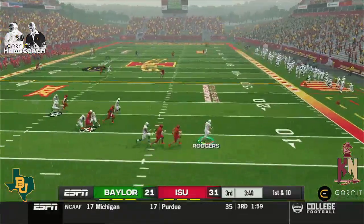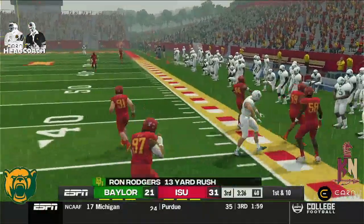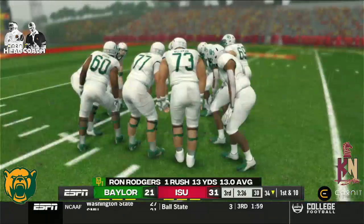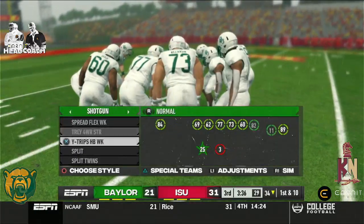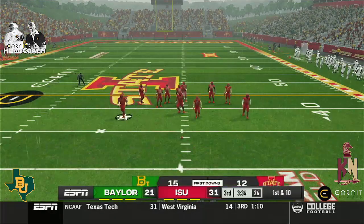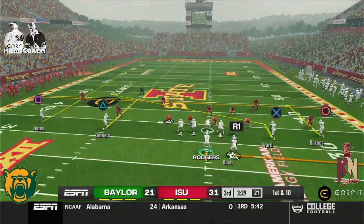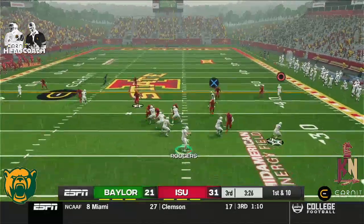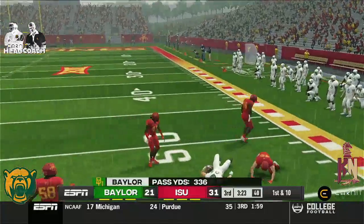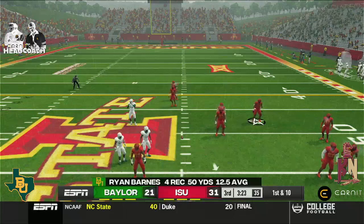He's on the run. Room around the corner. He's out to the 30, and he's shoved out of bounds at the 34. From their own 34-yard line, it's first down. First down grab by the receiver. That's a great tackle at the 49-yard line. First down.